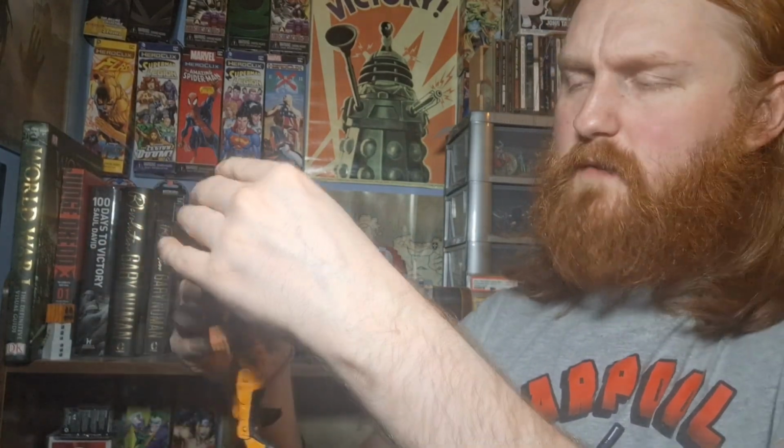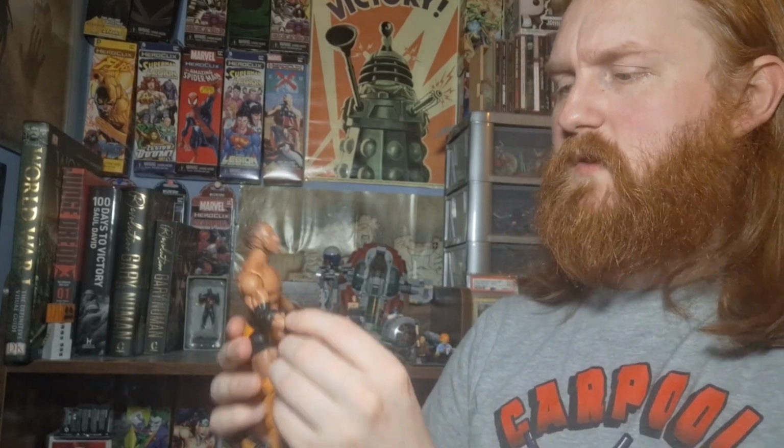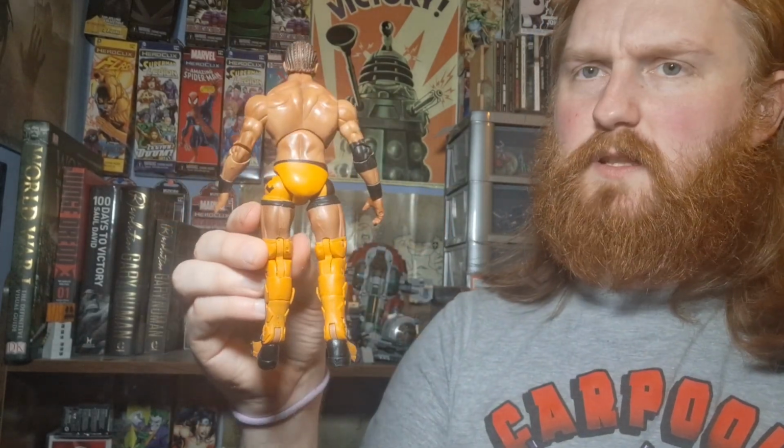A J Lethal, which is really cool. This is one I've never had before. I would kind of like one in good condition for what would have been Instagram pic stuff, but now I guess it would just be YouTube, quick upload stuff. The torso is a bit loose there, but yeah, it's a really cool figure. I've definitely seen these J Lethals in worse condition. I've definitely had one in worse condition in the store as well. Really, really cool.